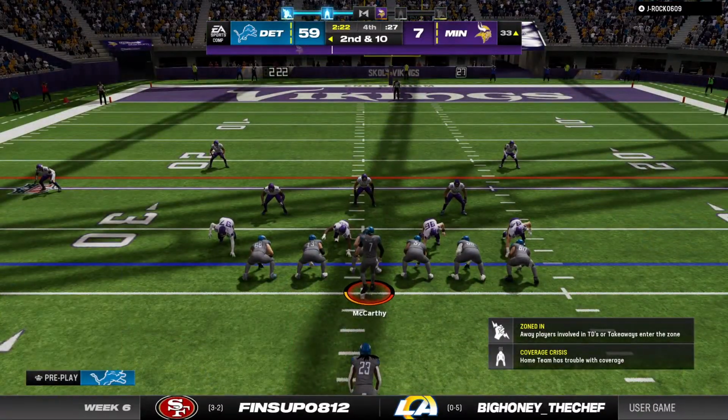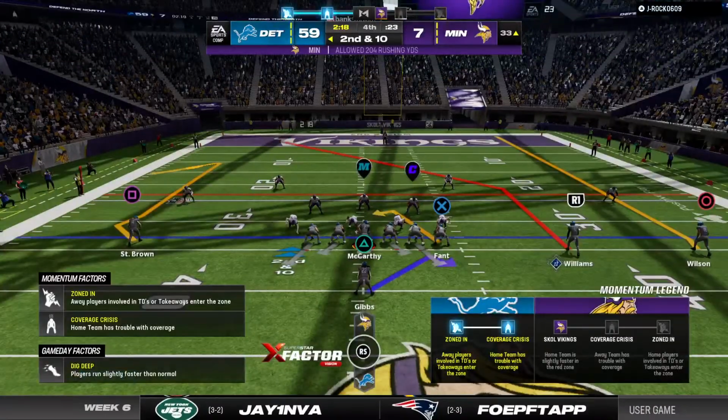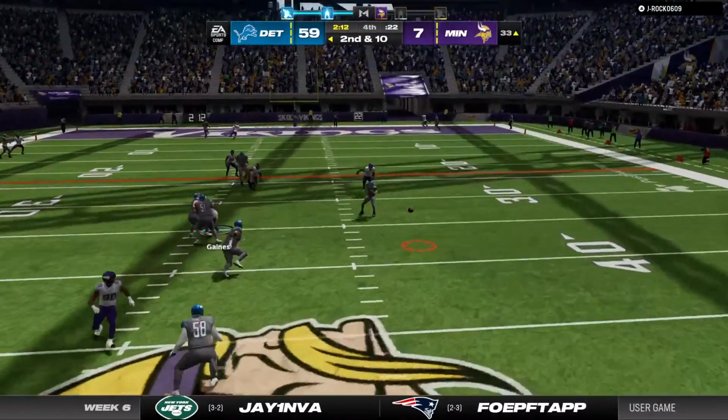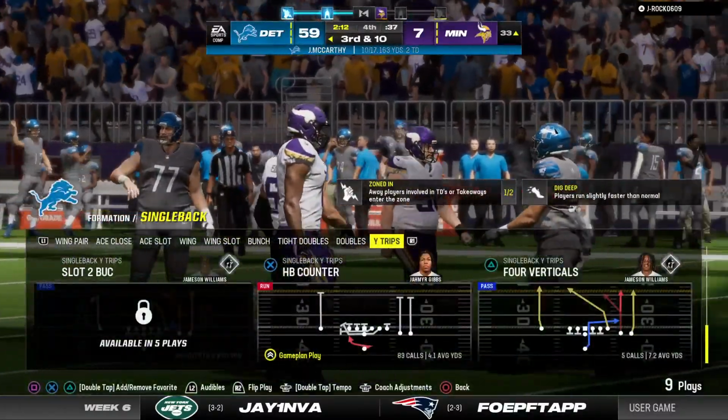So after the run for no gain, here's 2nd and 10. At the 33-yard line. They'll look to throw. And that one off the mark behind him, incomplete.